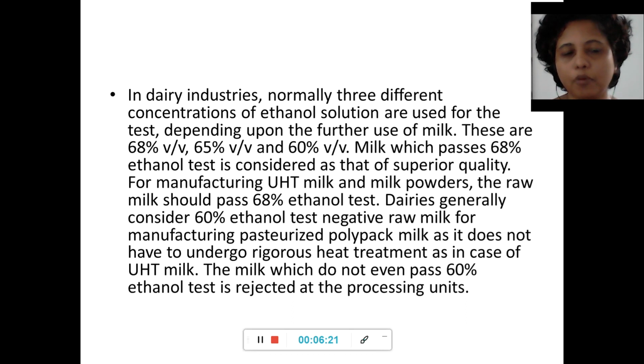In dairy industries, different concentrations of ethanol solutions are normally used, like 68% volume by volume, 65% volume by volume and 60% volume by volume, and milk which passes the 68% ethanol test is considered to be of superior quality. For manufacturing UHT milk and milk powders, the raw milk should pass about 68% ethanol test. The dairy generally considers 60% ethanol test negative raw milk for manufacturing pasteurized polypack milk, as it does not have to undergo rigorous heat treatment as in the case of UHT milk.